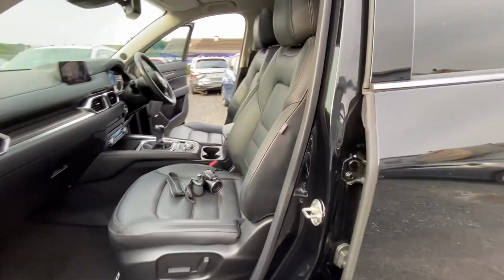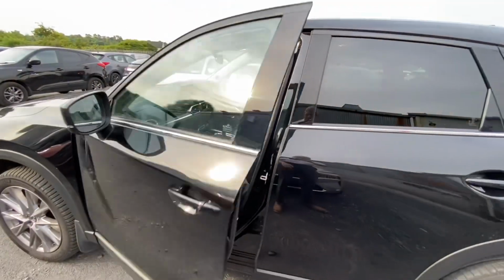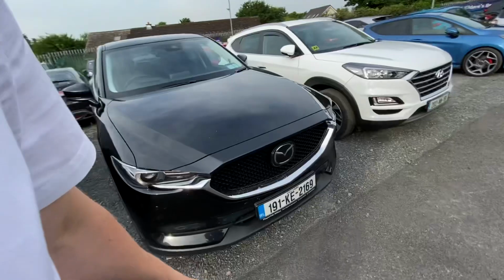In terms of safety after that, obviously there's side impact protection, curtain airbags, front airbags. But these days, let's face it, all these big SUVs, big steel side impact protection bars, they're all very, very safe now anyway. So there you have it. That is our 2019 Mazda CX-5 Platinum Diesel.